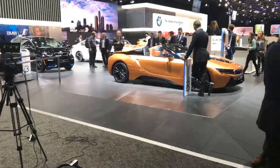This is the new BMW i8. Take a look at that. That is totally cool.